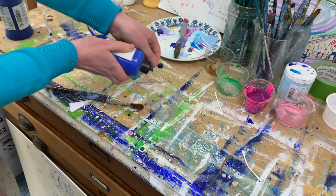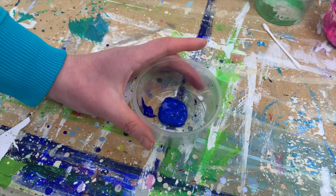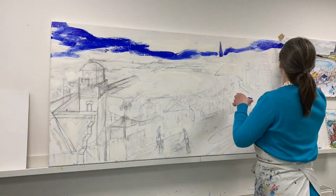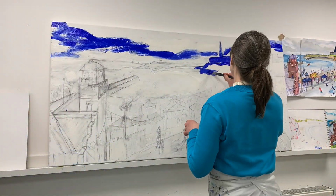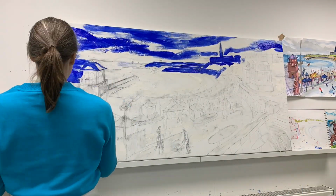My first job is to lay down the base colour. Ultramarine blue is my colour of choice and has become my signature style over the years. Cullercoats Harbour Day is the busiest day of the year and I wanted to create a painting which was colourful and vibrant, celebrating the fabulous community we have here in the bay.